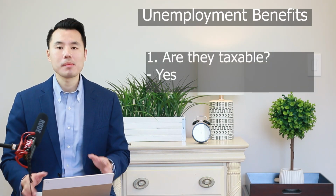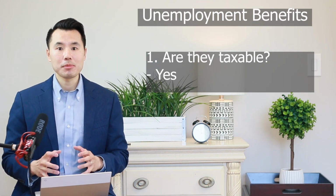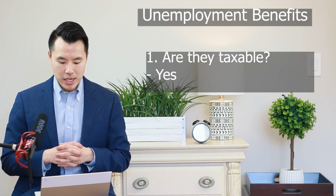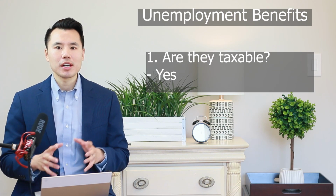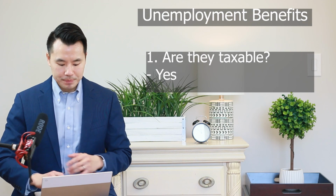Okay, are unemployment benefits taxable? The answer is yes. They are subject to income taxes, and they're going to be added to your other income for the 2020 year. The good news is that unemployment benefits are not going to be subject to Social Security tax or Medicare taxes, just like normal wages are.